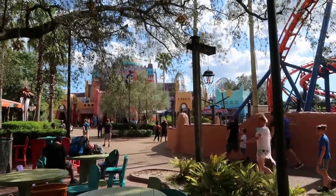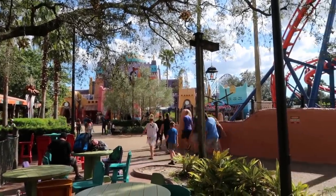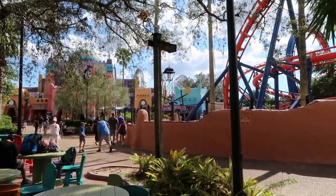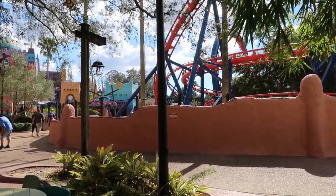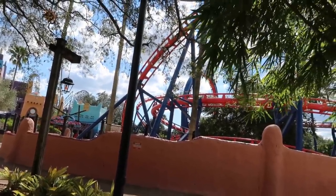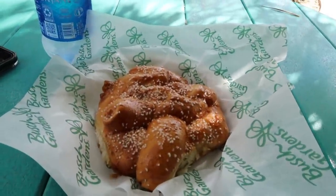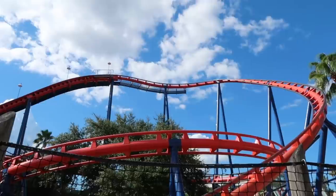Got a nice little spot in the shade here, enjoying the ambiance here in the park. Next to Falcon's Fury, we could see Iron Gwazi in the background, just taunting me, teasing me. I can't wait for that to open. And we have this coaster right here, which is called Scorpion. Maybe after I eat the pretzel, I'll jump on this bad boy. This one looks fun. But right now, I'm gonna sit and relax for just a moment and enjoy salty, buttery goodness. Oh, that pretzel was so good.